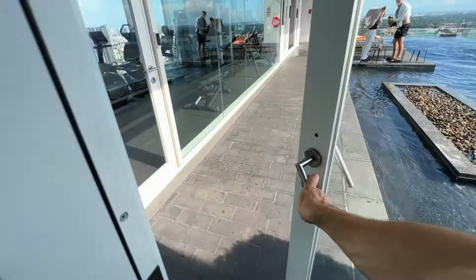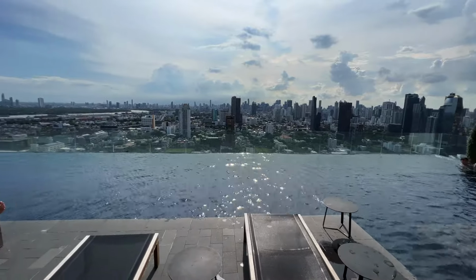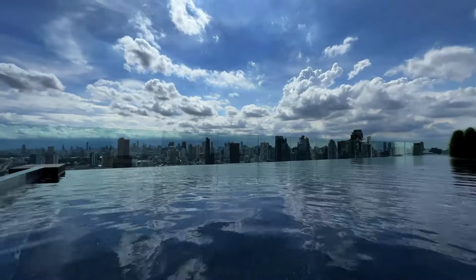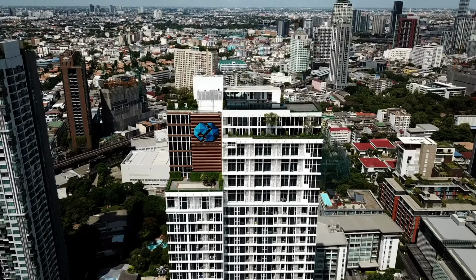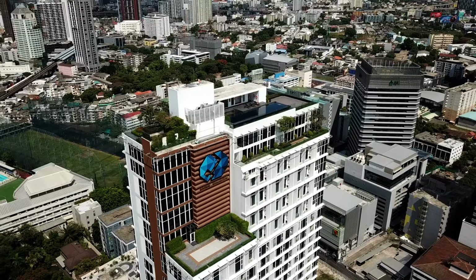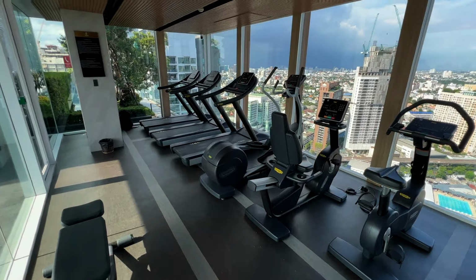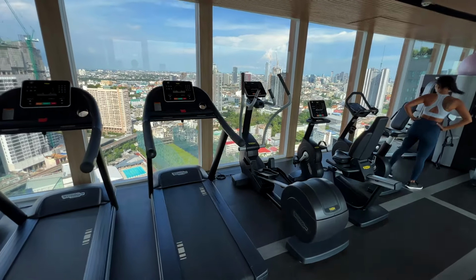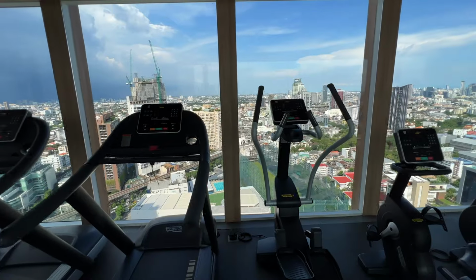Here we are. Okay, here we are. This is the amenities and this is the roof deck pool. And just behind me, we have the roof deck gym as well, that has panoramic views from both sides of it. So you get to see the west side of Bangkok and the east side.